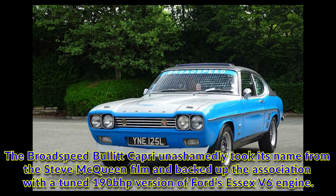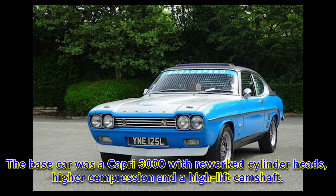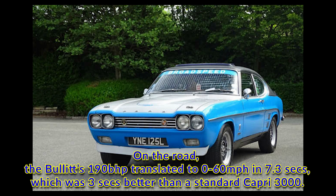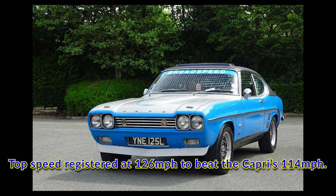13. Broadspeed Bullet Capri, 1970. The Broadspeed Bullet Capri unashamedly took its name from the Steve McQueen film and backed up the association with the tuned 190 bhp version of Ford's Essex V6 engine. The base car was a Capri 3000 with reworked cylinder heads, higher compression and a high-lift camshaft. There were also upgrades to the brakes and suspension, plus a long list of optional extras that customers could choose from. On the road, the Bullet's 190 bhp translated to 0 to 60 miles per hour in 7.3 seconds, which was 3 seconds better than a standard Capri 3000. Top speed registered at 126 miles per hour to beat the Capri's 114 miles per hour.